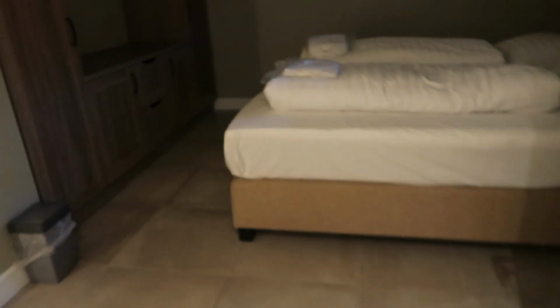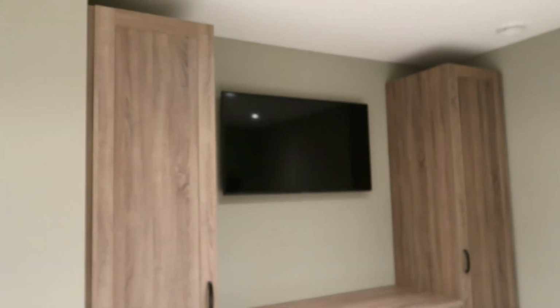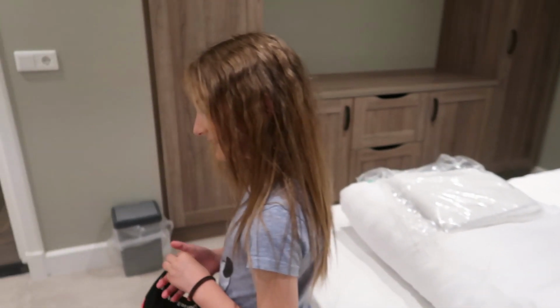We need to put the lights on. Everybody likes cushions. So yeah, I think this is going to be our bedroom, which is lovely. I'm so jealous right now. It's really nice, isn't it? Do you want to come in my room? You've got to knock first because it's locked.